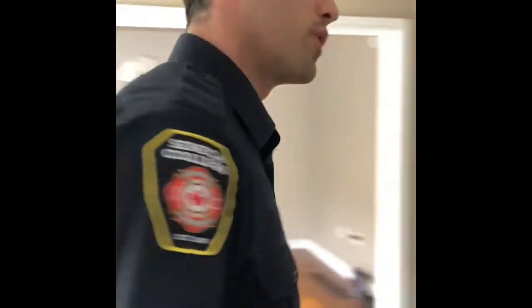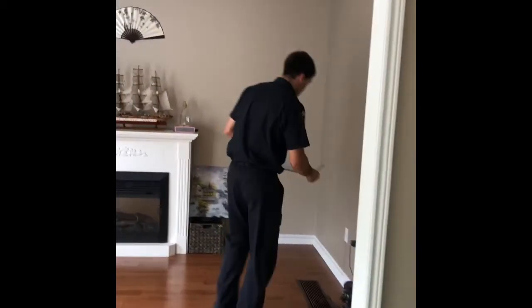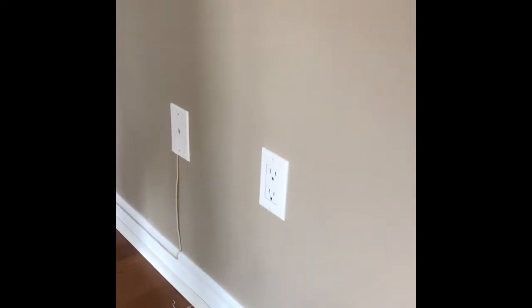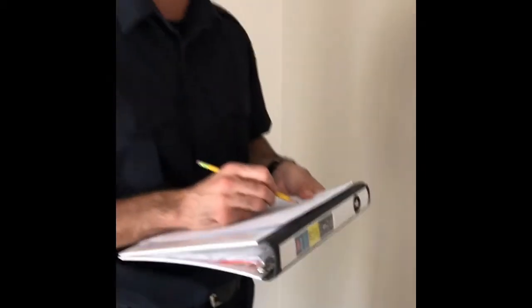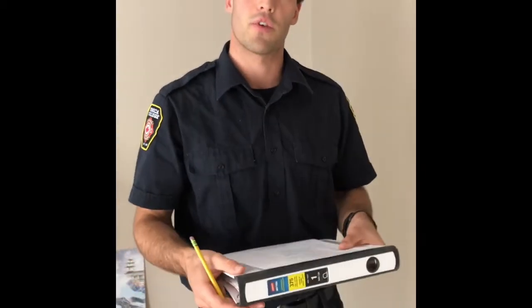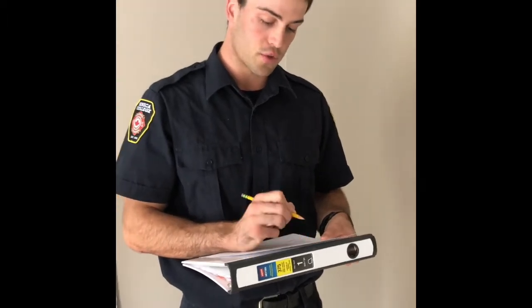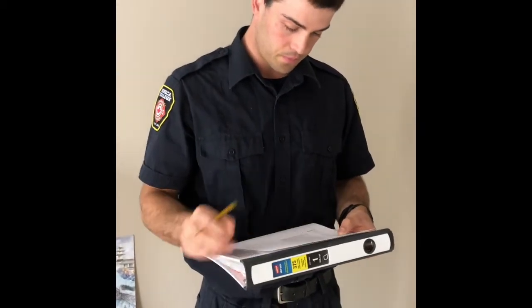Do you have any cracked or uncovered outlets? From what I can see, if you want to come over here, it looks like all of your outlets are clean and in good shape. So I'll give you a no for that one. And does your family practice an exit plan in case of fire? We don't have one. Okay, so maybe we'll talk about that afterwards too. I did notice your house numbers are plenty visible from the street, so that's okay.